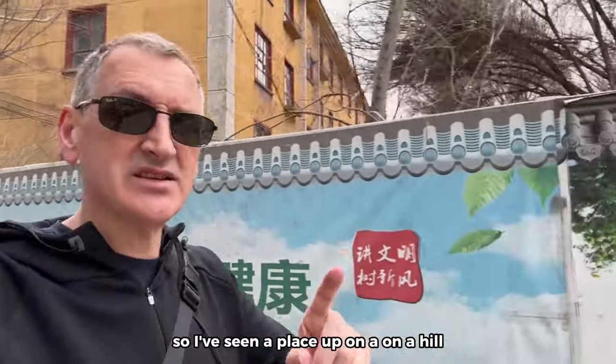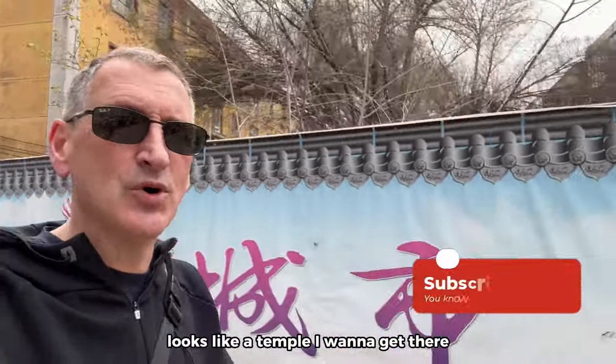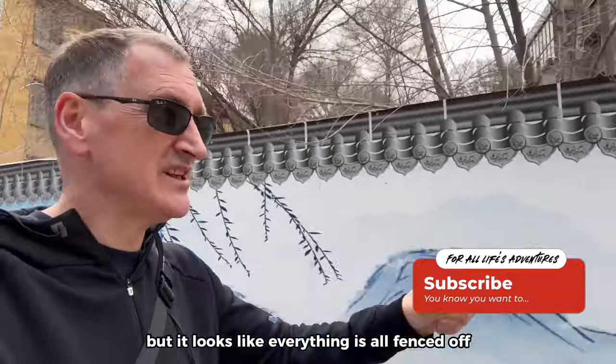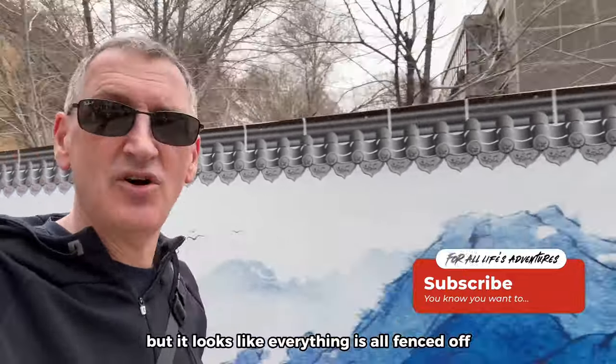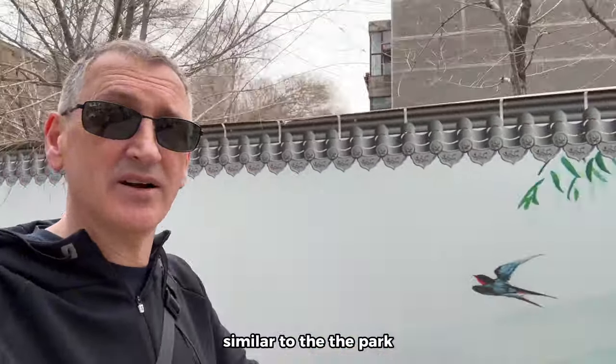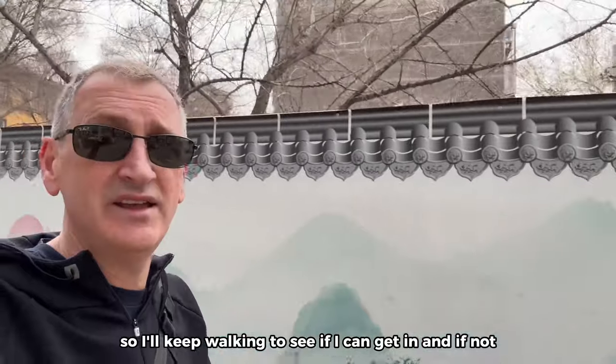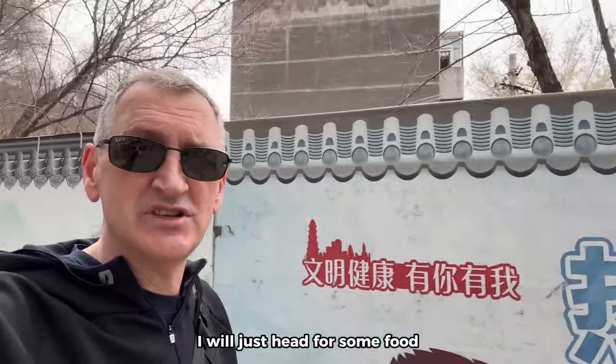So I've seen a place up on a hill, looks like a temple. I want to get there, but it looks like everything is all fenced off. It might actually be closed for some renovations, similar to the park back there. It looks like they were doing a lot of work on it. So I'll keep walking, see if I can get in. If not, maybe just head for some food.